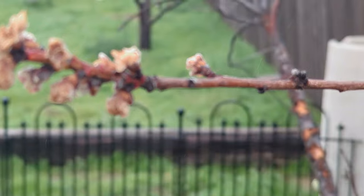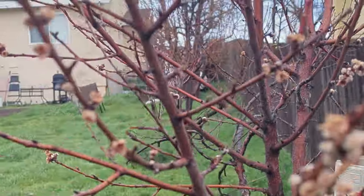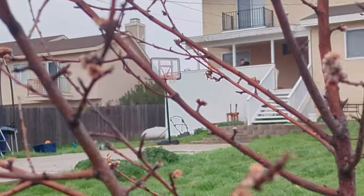Starting to sprinkle. This tree is already starting to bloom. This is always the first to bloom. It's some kind of fruit tree, and I always forget which kind. If you know, let me know.